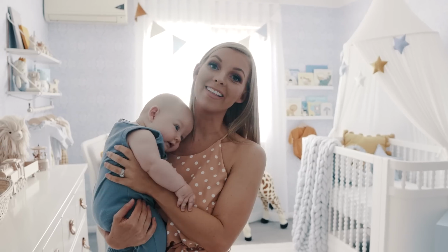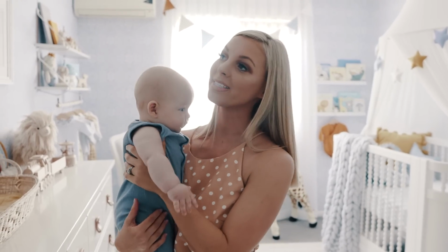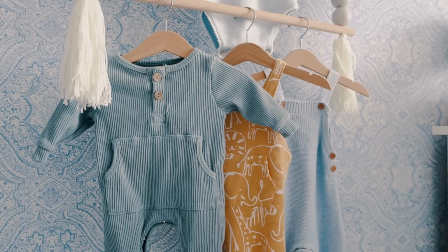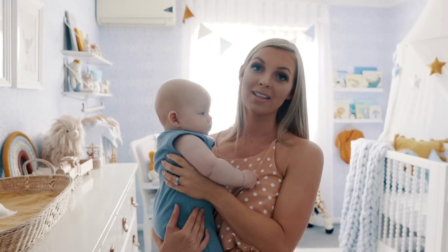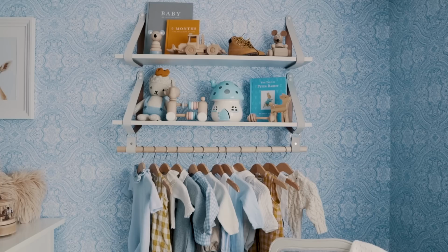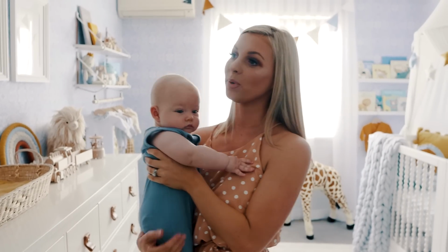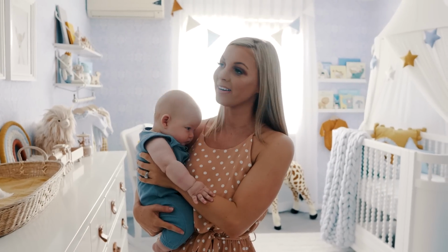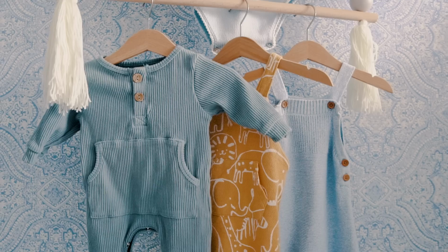So the first thing I fell in love with when I was still pregnant with Arlo, and I didn't know what I was having, was this amazing wallpaper. It's not removable wallpaper, it's real wallpaper, and we had it professionally installed, but I absolutely loved the colour. It's cornflower blue in a beautiful neutral pattern. My plan was, if it was a girl, I was going to match it with a salmon tone, but we've gone with mustard and I'm absolutely loving the mustard tones against the cornflower blue.